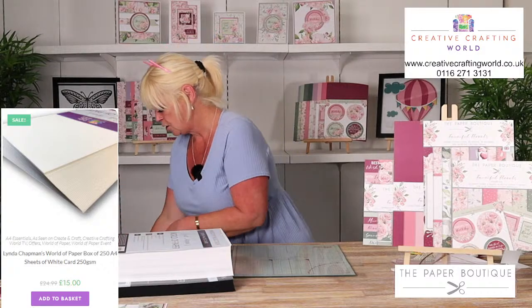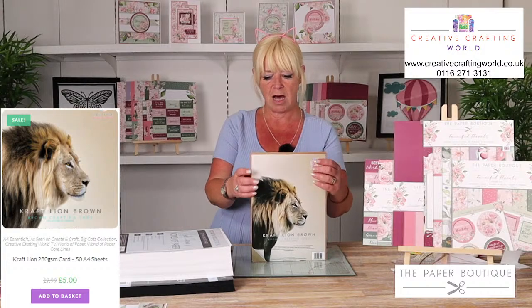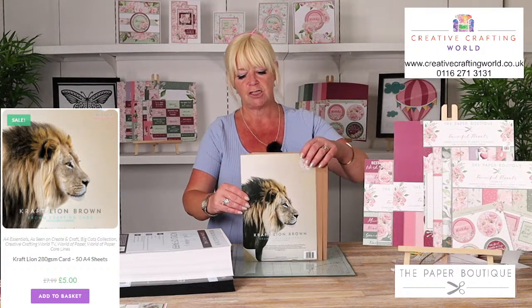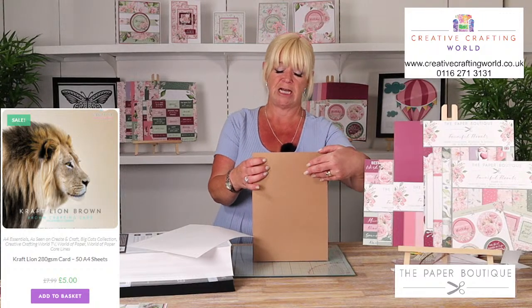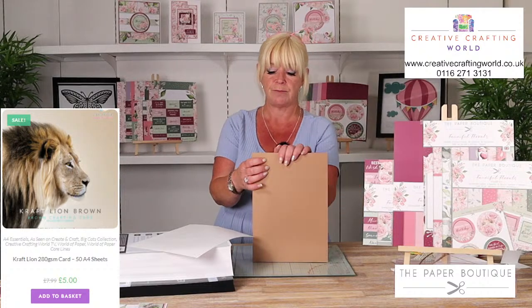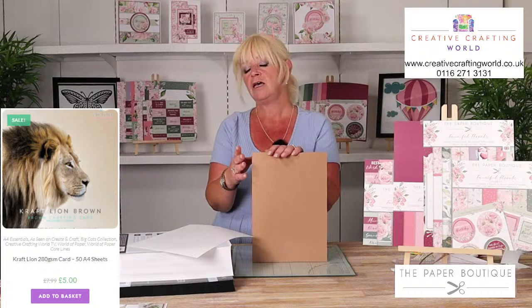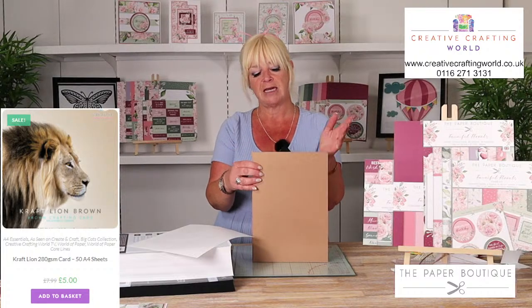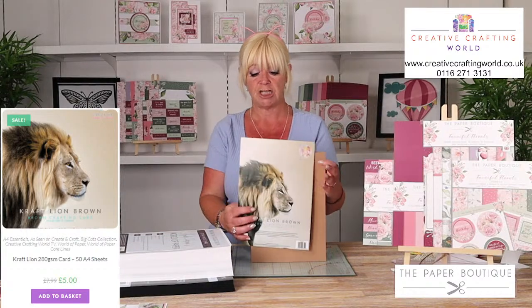Next up, Craft Lion Brown. So here we have my favourite card, which is the super smooth craft card. You can stamp on it. You can print it. If your printer takes 280 GSM, you could print on that, no problems. You can also add your distress inks to it. Cut it in your die cutting machine. Cut several of them, stick them together. You're making yourself like a little chipboard. And it also cuts in your electronic machines as well.